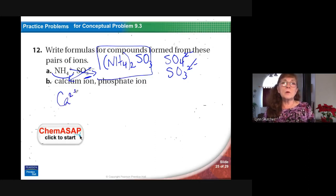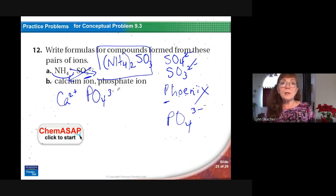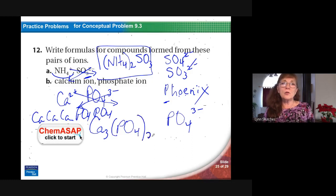Calcium's a +2. Phosphate, that's Phoenix, right? Okay, P for phosphorus. 1, 2, 3, 4 oxygens. 1, 2, 3 vowels. So phosphate's PO4 3-. Criss-cross. I need calcium, calcium, calcium, which of course we're not going to write like that. We're just going to write Ca sub 3. And I need PO4, PO4. Again, big P, big O, 4, 2.